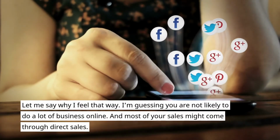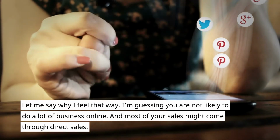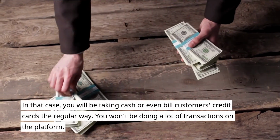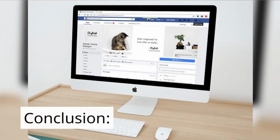I'm guessing you are not likely to do a lot of business online. And most of your sales might come through direct sales. In that case, you will be taking cash or even bill customers' credit cards the regular way. You won't be doing a lot of transactions on the platform.